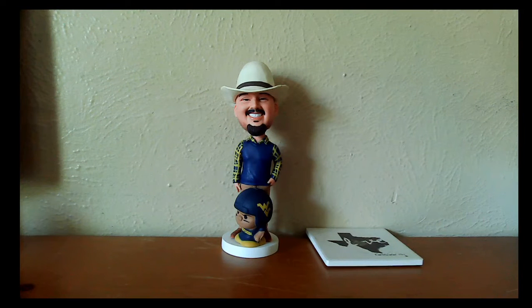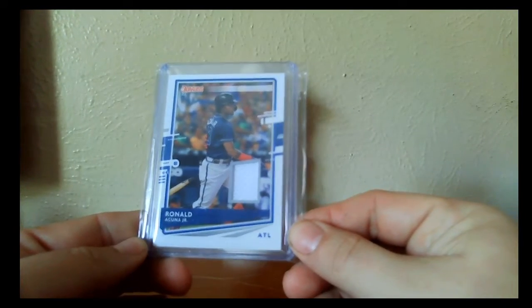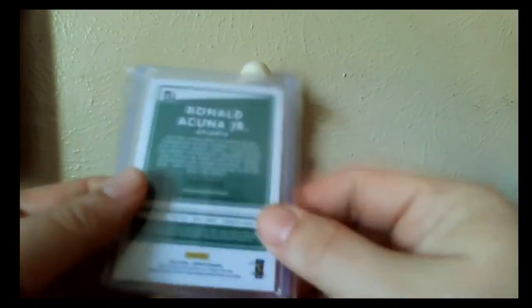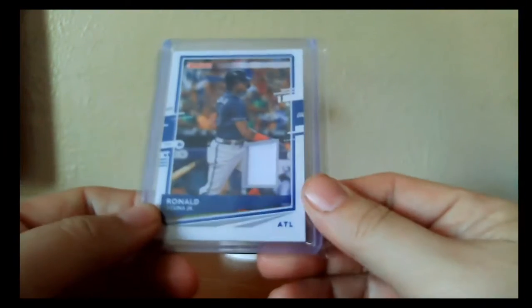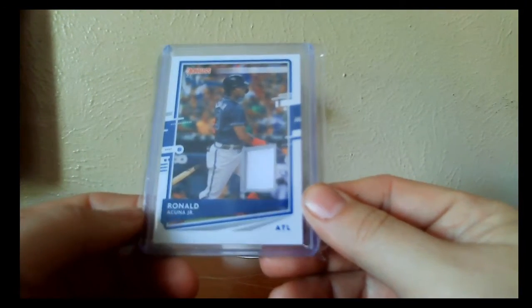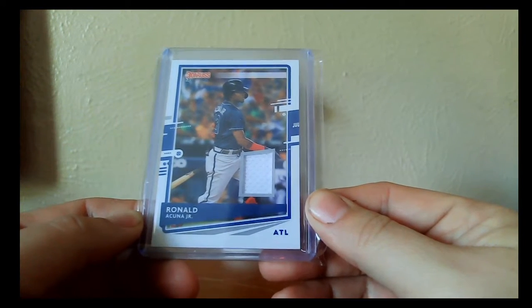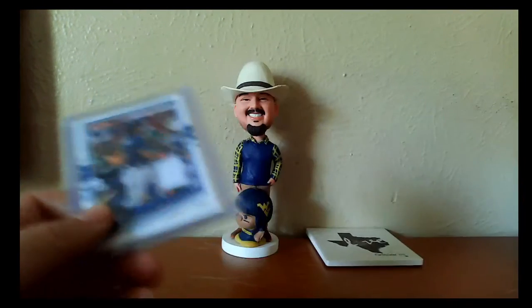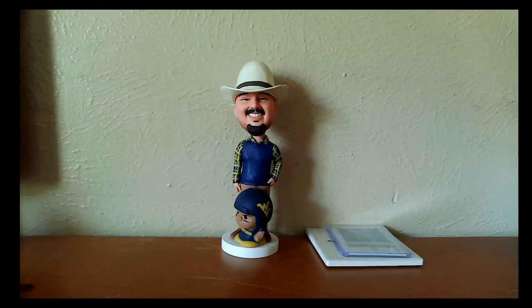I don't think I was completely sober at that point, but for $2 I bought this Ronald Acuna relic card. Not even sure, it's just player worn of some sort, but literally was $2 shipped, so I figured I could throw it into a box when I finally start setting up at shows again.